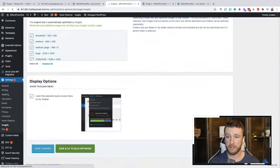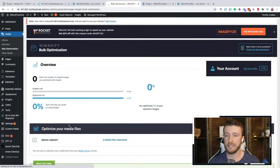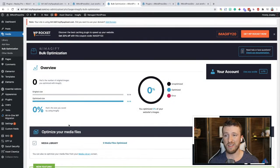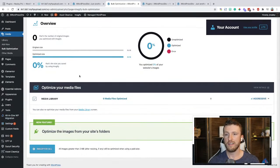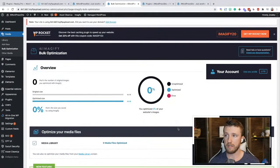And when you're all done, you can go to that bulk optimizer and just optimize all the images inside of your media library. I honestly don't think I have any with this temporary site, but we can change that later. You can also look in different directories too. So if you want to optimize the images and content in your WordPress WP themes folder and all the images inside of there. But Imagify is my go-to.